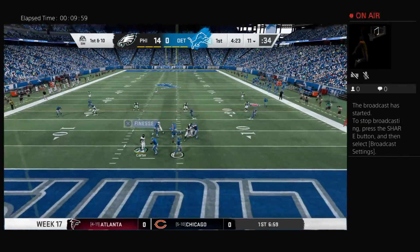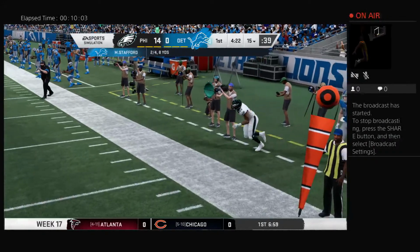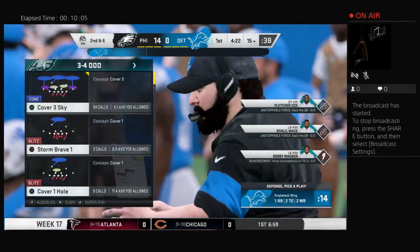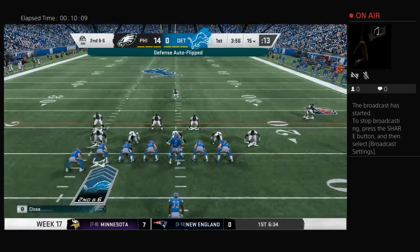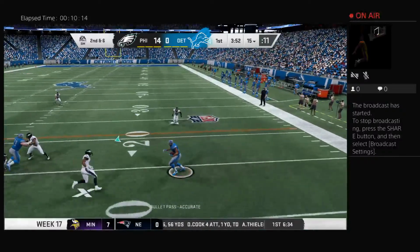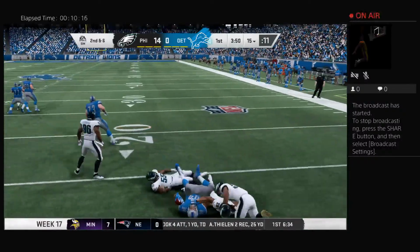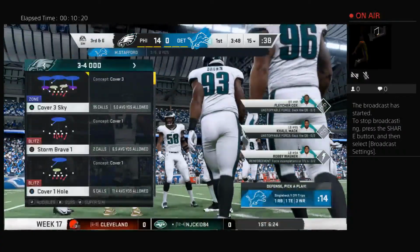From the gun, here's Stafford. Open man, he's got him, the tight end, Hockenson. And he'll go out of bounds, looks like right at the 15. That throw good for 4. It's 2nd down. Complete. It's Johnson. No gain that time on the completion, and it'll be third down.